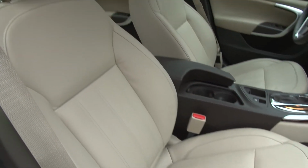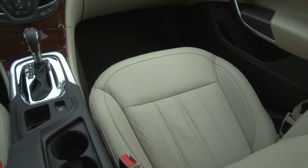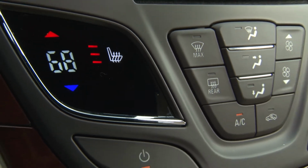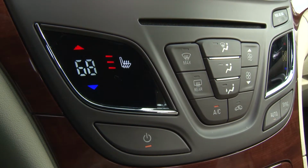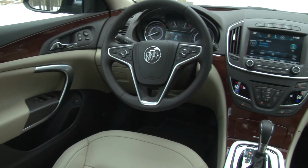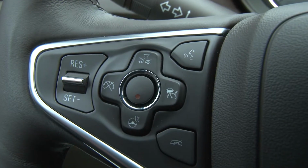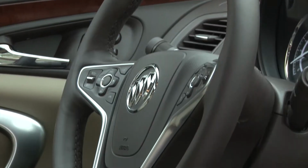The standard heated and cooled front seats, as well as the dual-zone climate settings, are controlled via a touch-sensitive pad that takes a little too long to react and often doesn't work with gloves on. But the seats get soothingly warm, and the heated steering wheel is a favorite feature you won't want to live without.